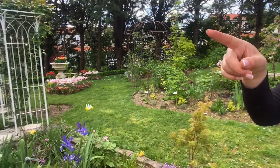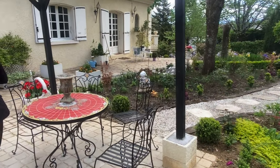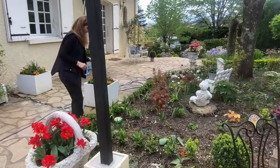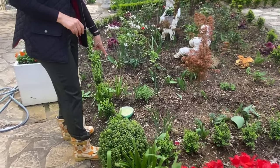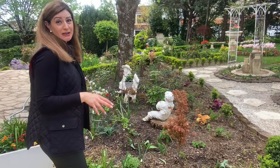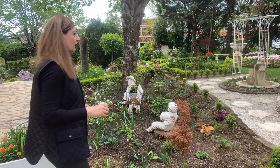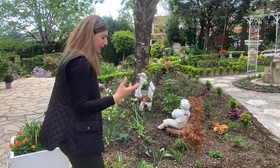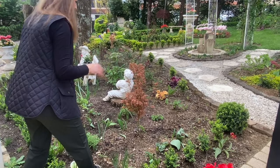So I'd like to continue this way because I have several on the other side. Here I have Wilson's Dwarf Pink. And if you're wondering about the little bowl with water, I always keep water because I have hedgehogs coming to the garden. We've spotted them at night coming to drink water. I really want to keep encouraging them to come to the garden, so I always keep this bowl of water here because I know they will come through and I want them to continue coming to my garden. So if you see a weird bowl sitting here, that's what it is.